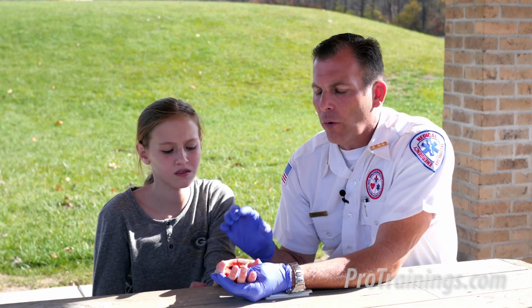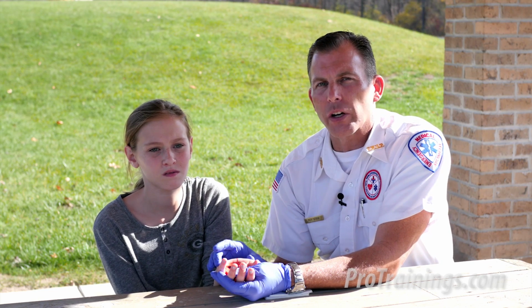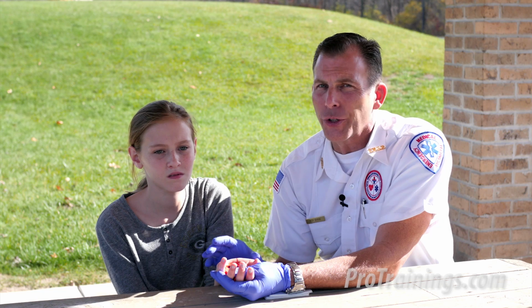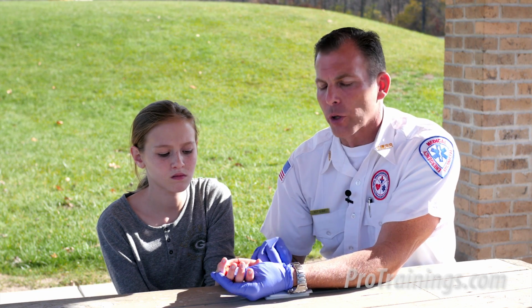Okay, now let's talk about venous bleeding. The characteristic of venous bleeding versus arterial is that venous is dark red and oozing, whereas arterial is bright red and spurting or pulsating. But the management is going to be virtually the same.